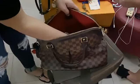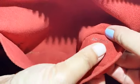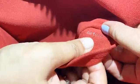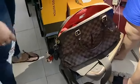Somewhere here. Ayan. I don't know if they could see it. And there's a stamp. Magre-reflect. There. Ano nakalagay? AR. Then, what are the codes? 1049. 1049 means it's 2009. The bag was produced or made by LV in 2009.